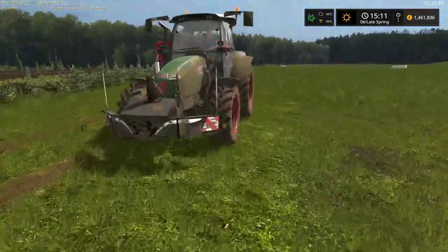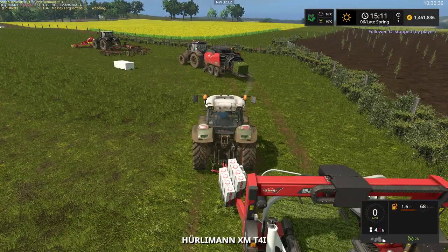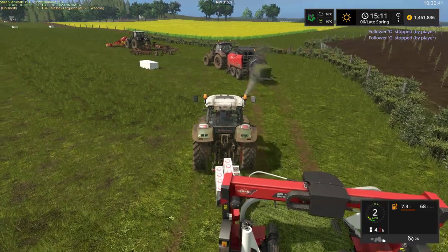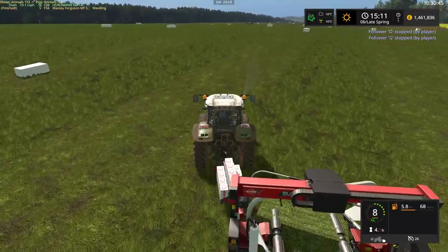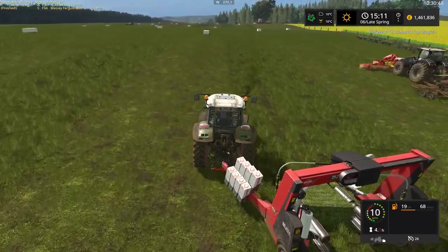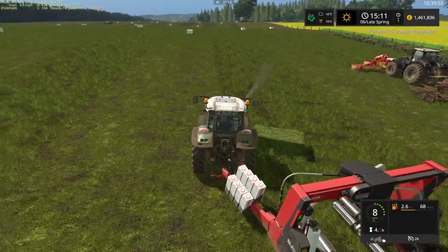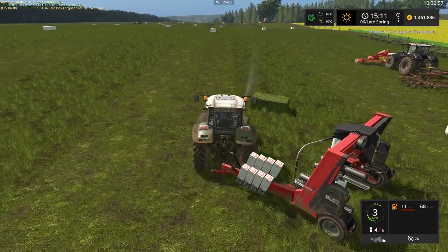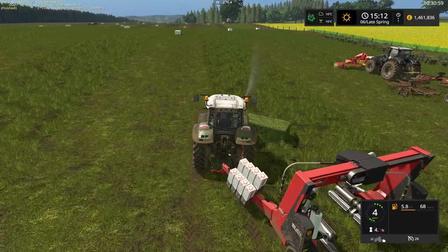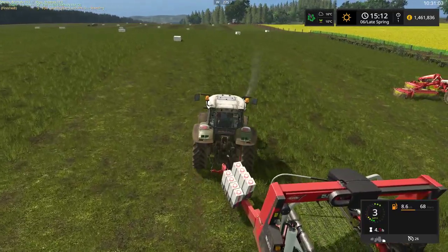Over to the Herliman. So these bumper weights seem to have issues. I mean, it looks good. Sometimes works. So what have we done here? We need to go and grab the... try and knock that a little straight. There we go. Now that should fit in there nicely.